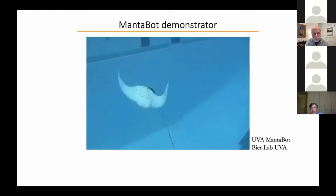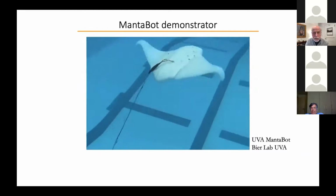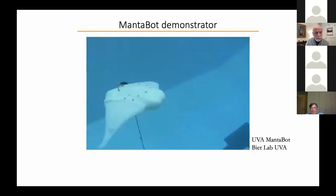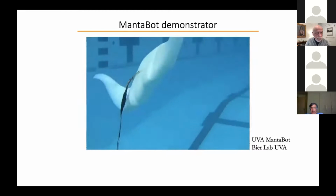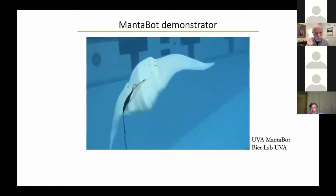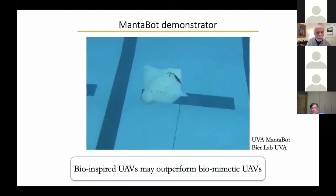Here you can see this antibot demonstrator from University of Virginia. That's Hilary Bart-Smith's lab. And you can see it really performs very well. And it has a nice efficiency and thrust performance. But it's looking like a fish. We found recently that if you looked at a tuna bot and you do a caudal fin based on the tuna, if you replace it with a rectangular caudal fin, it actually improves its performance. So I think there's room for bio-inspired underwater vehicles in addition to the ones that look like animals like this one. So bio-inspired vehicles may outperform biomimetic vehicles. That's the takeaway here.